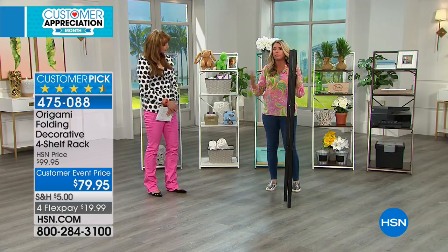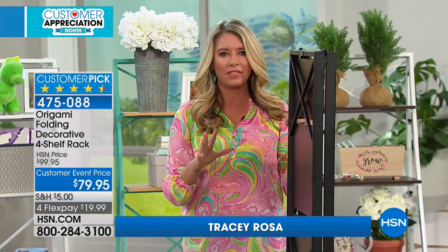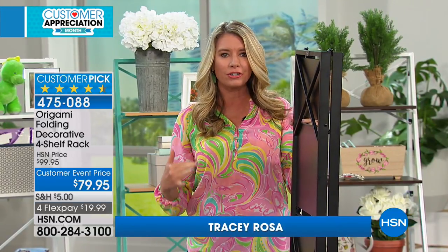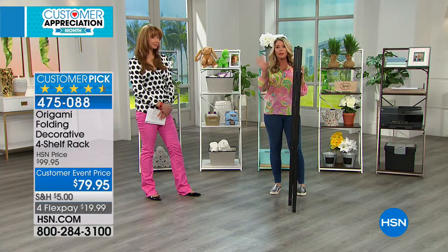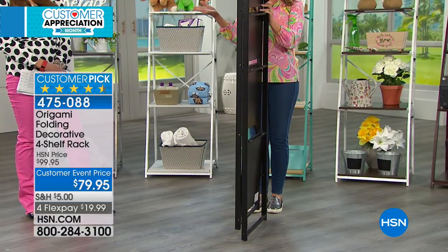So this is made of wood and steel. And that's what we're seeing in all these really high-end magazines, the mixing of the textures and all the stuff. You're getting a four-tier shelving system with zero assembly. Let me just go ahead and show you. This is how it's going to come to your house. Flat pack like this. I mean, there you go.